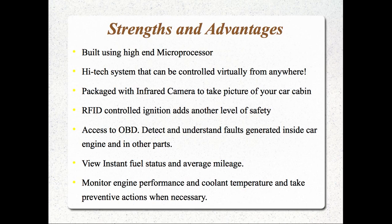And it's a high-tech system that can be controlled virtually from anywhere. Almost all the features that we provide can be controlled from anywhere using SMS, your phone, or your computer. It's not just one or two features that you control. It's all the features that you can control from your computer, using your cell phone, or just by sending an SMS.